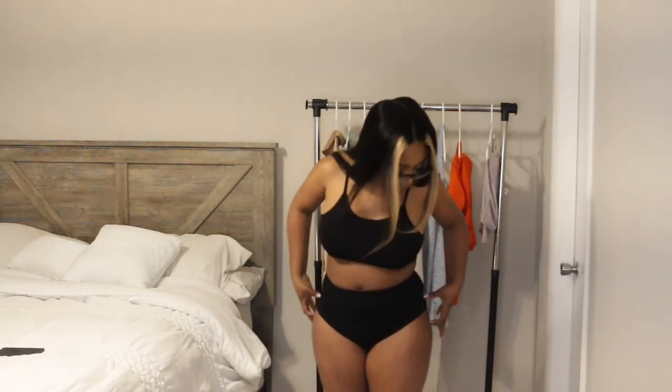Yeah, so this is how this looks. I like how this fits. This fits really comfortably. If I had a bathing suit that fit this well, yes, because the bottoms is giving. Okay, and I like how high it comes up here. You know, it's that comfort fit that makes your hips look wider. I do have wide hips, but it gives you shape. It gives you body. Okay?